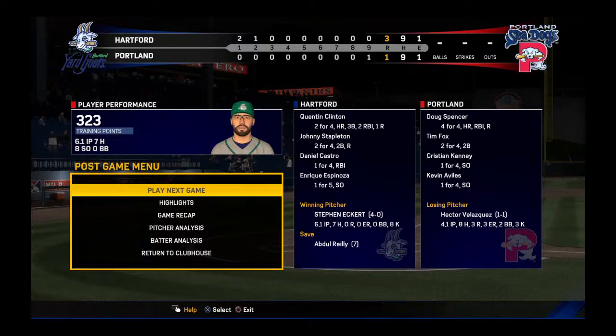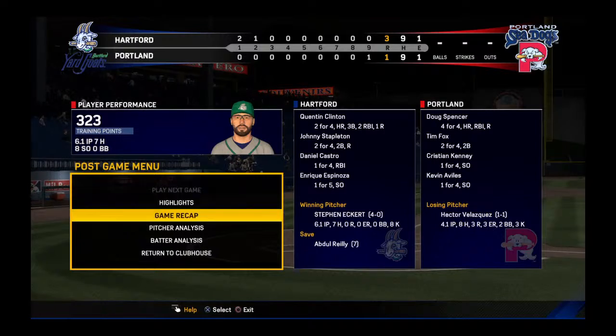Fans, our final line score. First for the victorious Yard Goats. 3 runs on 9 hits. 1 error. They left 19 men on base. For the Sea Dogs, 1 run.